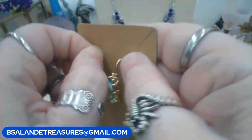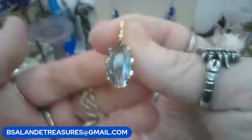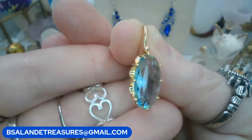They're really gorgeous. Let me take one off so you can see the back. They're for pierced ears. Really, really pretty. The way they catch the light is just gorgeous.